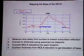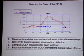Okay, now looking at that lower boundary, what we can do is we can basically make a map of its elevation. If we understand how fast the wave is moving through the ice, and we have a pretty good idea of how fast that speed is, we can translate the time delay from the surface to that subsurface boundary into a distance, and we have pre-existing topographic maps, so we can subtract off that distance and wind up with a map of the base of the layer deposits themselves. So these are the steps we go through.